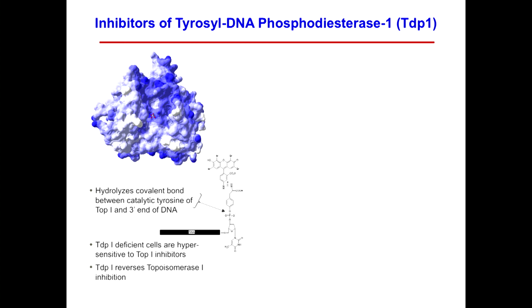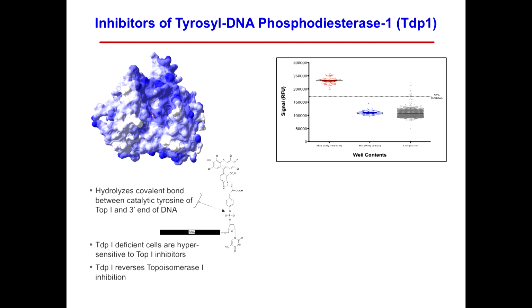So what we wanted to do was develop an assay to look for inhibitors of that enzyme. To inhibit TDP1, then maybe we restore sensitivity to topoisomerase inhibitors. And so, as you can see here, we replaced topoisomerase 1, this time with a different fluorophore, a redshifted fluorophore, so we could see the activity of this enzyme. And as I showed you previously, we were able to optimize the enzyme kinetics and all the parameters of that assay to have a very robust assay.